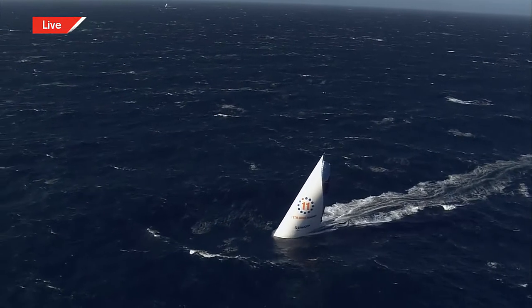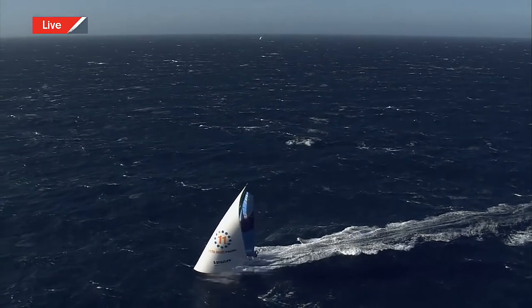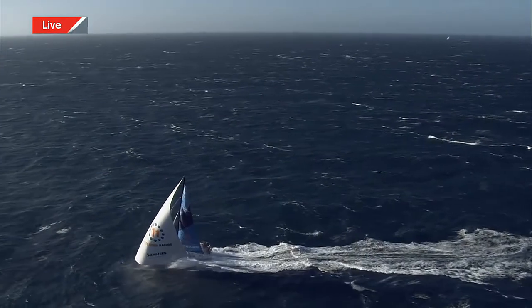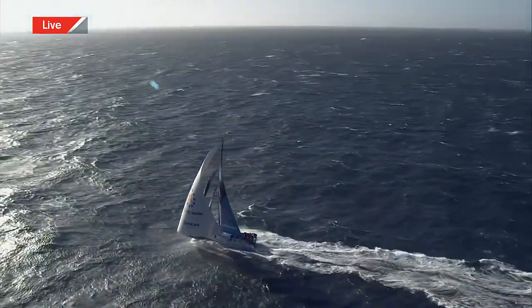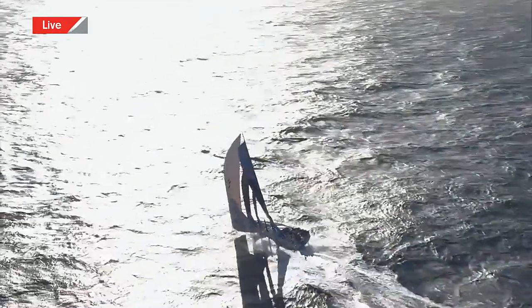You'll get into a rhythm. At night, you can see what's right around you, so you can kind of see the white caps and all that, and then you're feeling the boat. They're gonna have a full moon tonight, so it's actually gonna be pretty bright for them. Whoa, big bow up there. They're just leaping over these waves. So you can feel that on the helm.